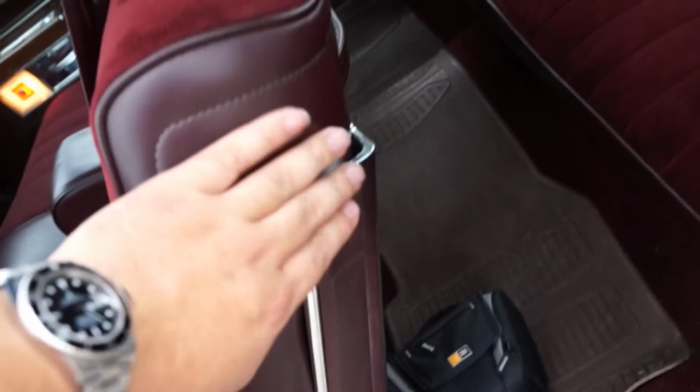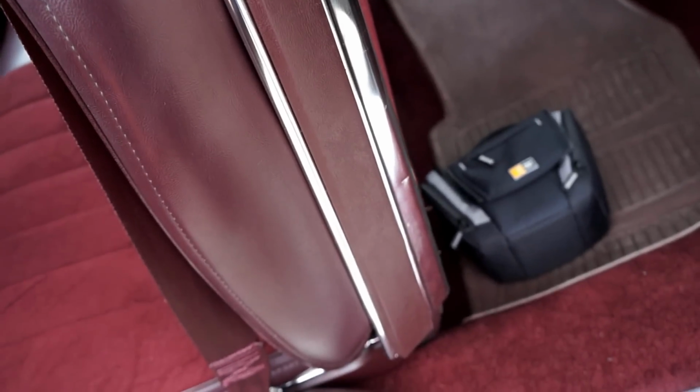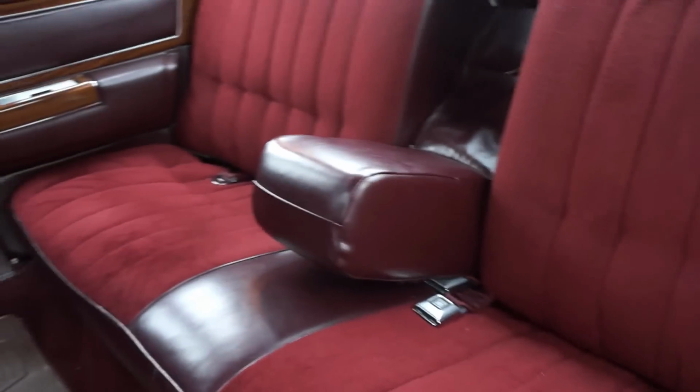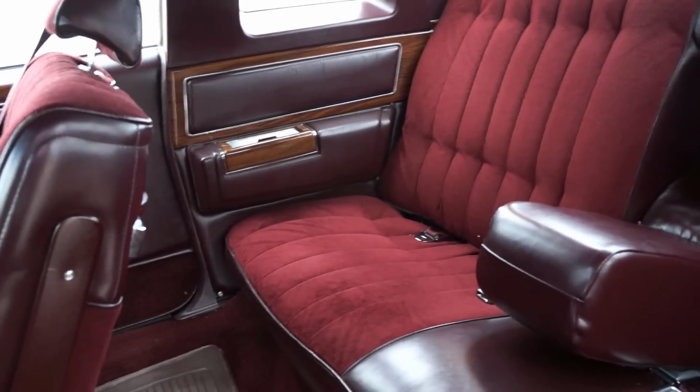Look at these beautiful appliques here on the back of the seat. I really miss this on the newer Cadillacs, stuff like this that you just don't see anymore. And all of the seat material is just in nice shape. Back seats, same story. The armrest there is in beautiful shape. Armrests on both sides. None of that damage that I told you about from the big guys that like to ride in Cadillacs and get those things cracked up. These seats are just in amazing shape.